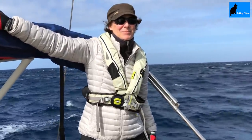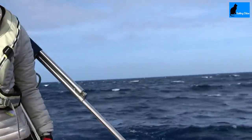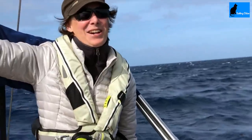This is Dawn's favorite spot. She likes standing there. And Mama posing on the back of the boat. Dawn, you're a poser. No. Poser. Hanging on. Poser.